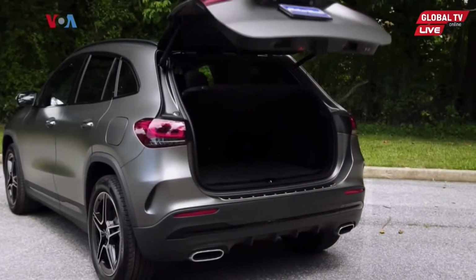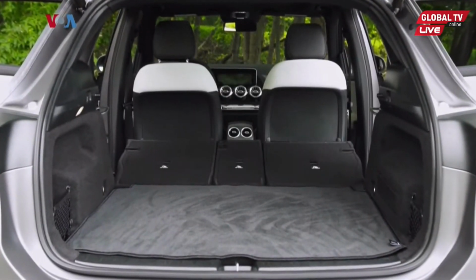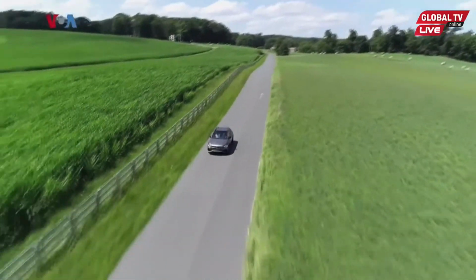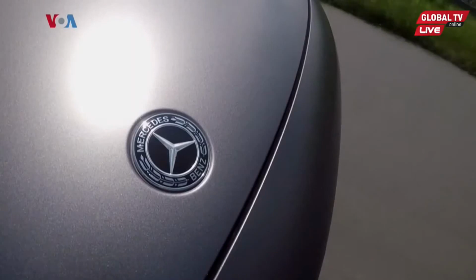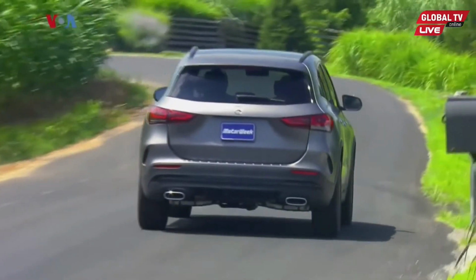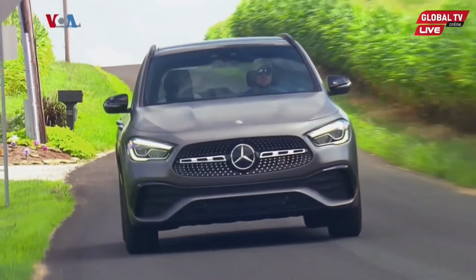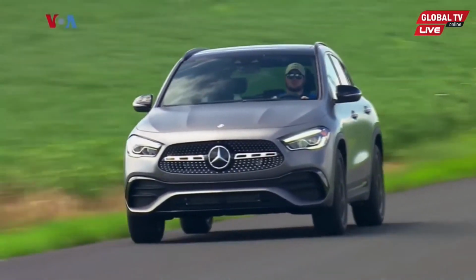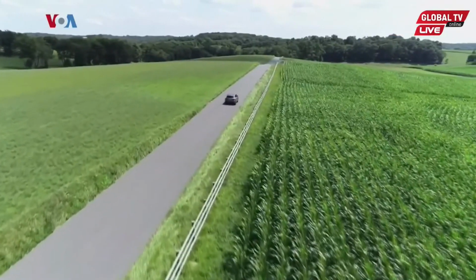Cargo space climbs from 11.8 to 15.4 cubic feet, with a max of 50.5. Available driving assistance systems allow for semi-autonomous driving, and optional augmented navigation makes it easier than ever to not miss your turn. Base pricing for the 2021 Mercedes-Benz GLA 250 is just over $36,000, with 4MATIC all-wheel drive just over $38,000. And we'll have more quick spins soon.